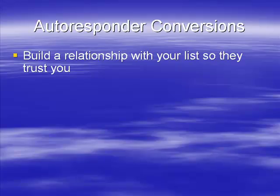But if you really, really want a good conversion rate once you've built a list, you've got to build a relationship with them. They have to trust you. If you're going to peddle any old rubbish to them, you're going to just market every junk product that comes out, then you're not going to have a relationship. You're going to have a very, very poor conversion rate.